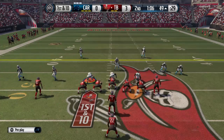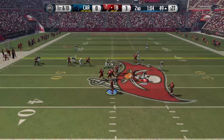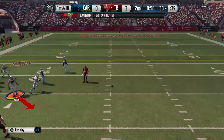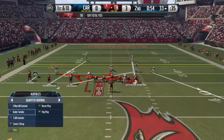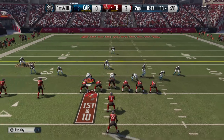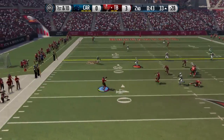Been a close game so far. The score's 3-0. First down at the 49. Jackson's got it on a pass that had some heat. Well, even though it's late in the first half, I think this is a good job by the coach. Going to the hurry-up offense. Going to see if they can make a few plays and get down there and get some points.